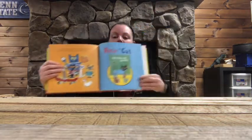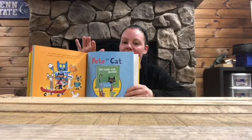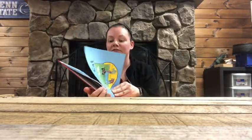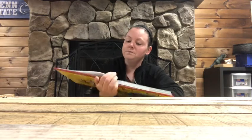So I chose this story, Pete the Cat, Too Cool for School. We're going to read this story today, and then I'm going to show you a fun craft that I made with my kiddos out of some of the art supplies that you got delivered to your house. So let's read about Pete the Cat being too cool for school.